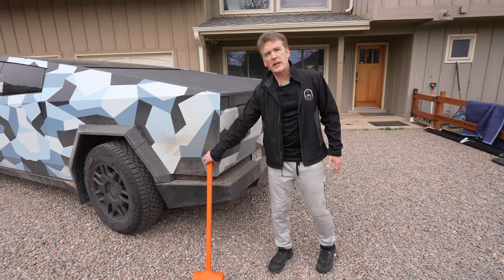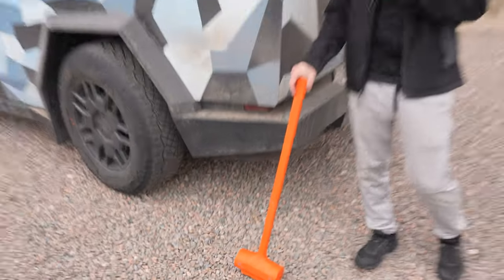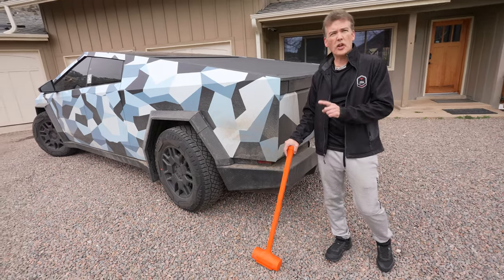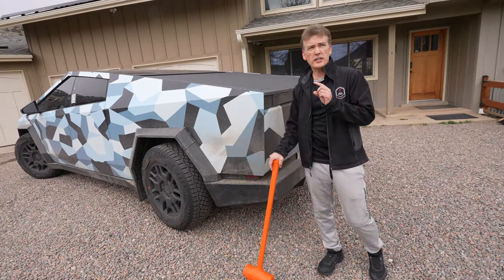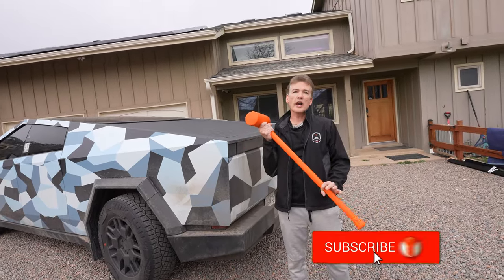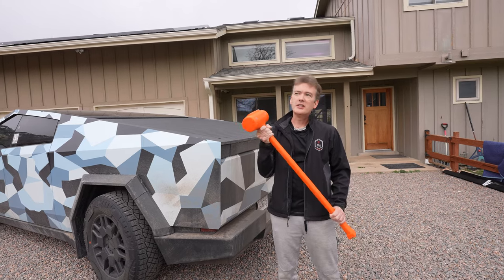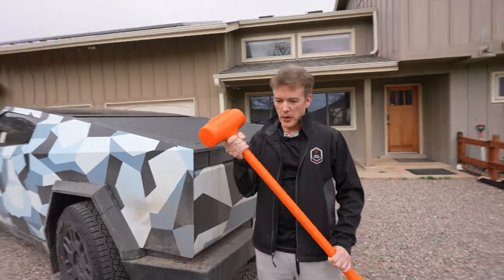So for those of you who might have seen our delivery video, you might have seen that we had some thumbnails of this. And basically, this is the sledgehammer we saw at the delivery event for the Cybertruck back in November of last year. We saw these, and we're like, okay, we've got to have one. And we have one. And so actually, we have two.